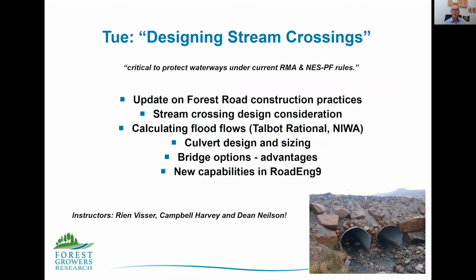On the Tuesday, looking at designing stream crossings, obviously critical to protect our waterways under the Resource Management Act. I'll be providing an update on forest road construction practices, looking at some of those main stream crossing design considerations, teaching you how to calculate flood flows using different methods, and using those methods to also design your culvert, as well as get the size of your culverts right.